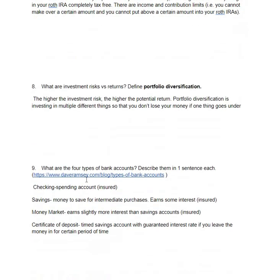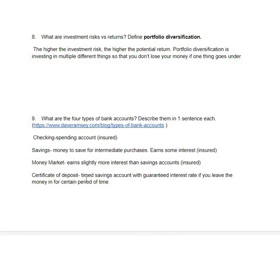Let's see. What are investment risk versus returns, and what is portfolio diversification? So basically, when it comes to investing, the higher the risk, meaning the higher chances of you losing your money, you can usually have the potential to make more. So that's something that people consider: what is their risk tolerance? What are they willing to go up to?